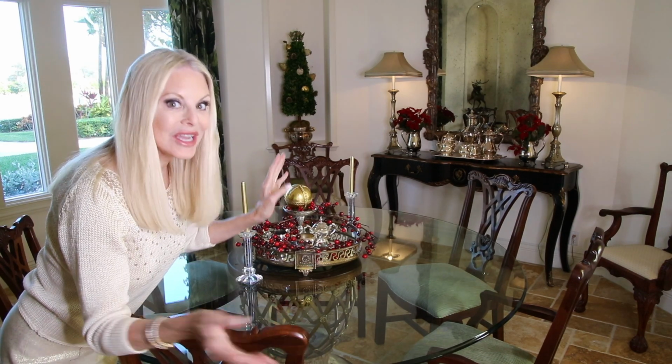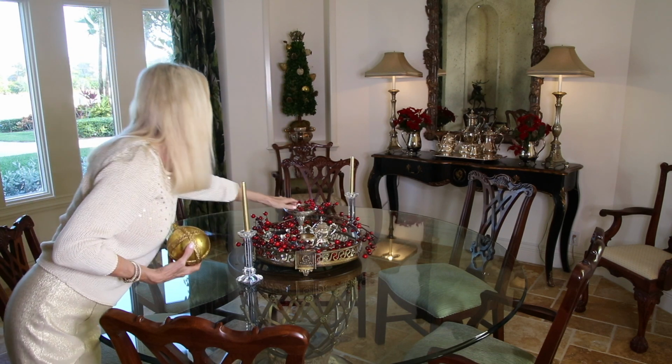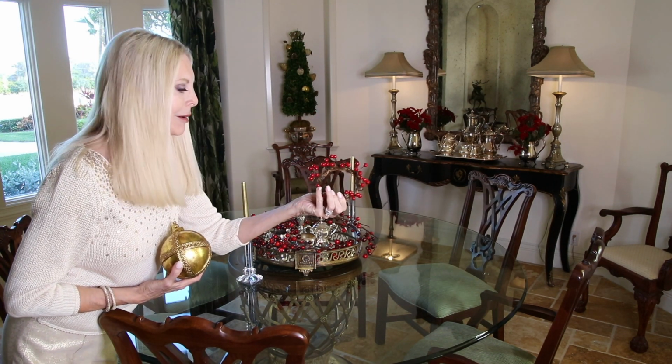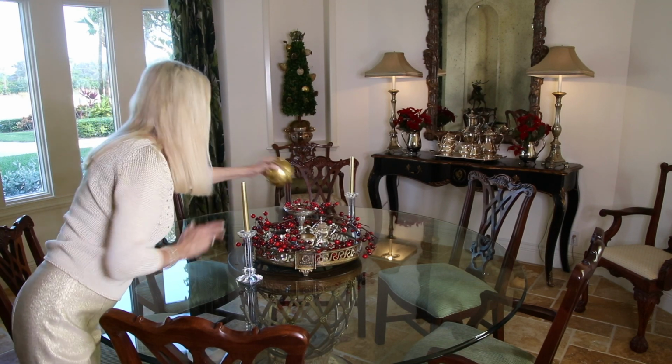So one of the things I found was this candy dish, silver candy dish, and I took an ornament and I had more cranberries, and this goes around a candle. It's not that big a deal. You can find them anywhere. And I just dropped it in here and put the ornament in here.